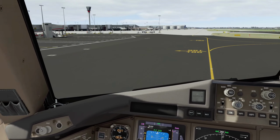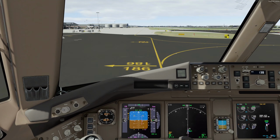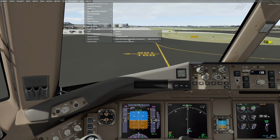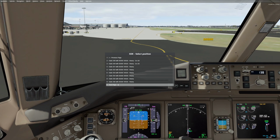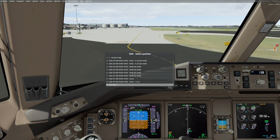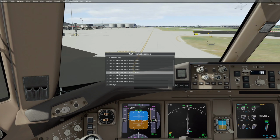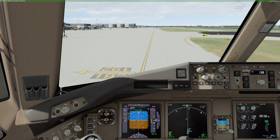Right, let's get ourselves a stand number. I think I said 566 or so. Let's say 566, yeah. Oh, no, I need to do this. Gate 566. Blimey, there's so many stands. Oh my gosh. One jetway. Oh well. Sorry guys, slow deboarding.